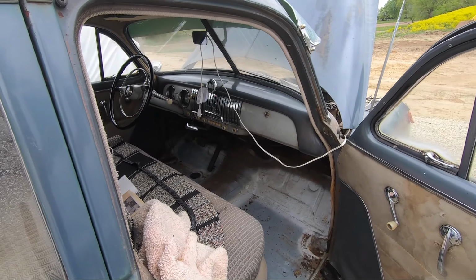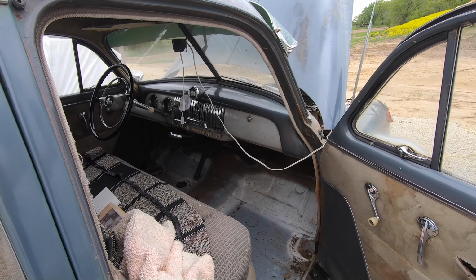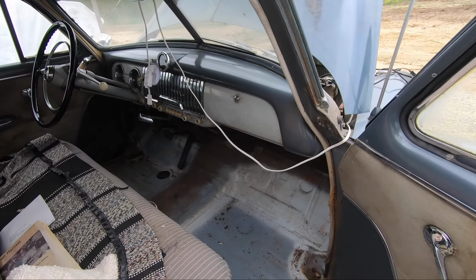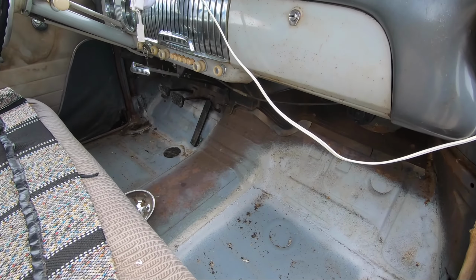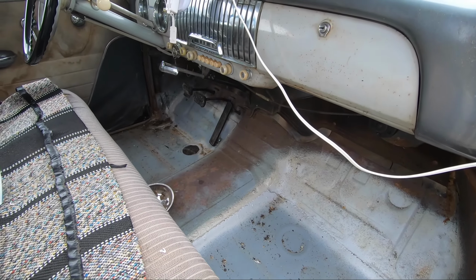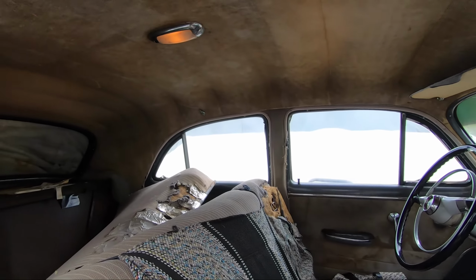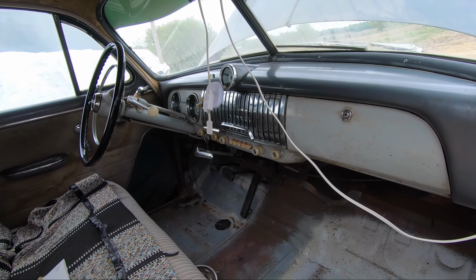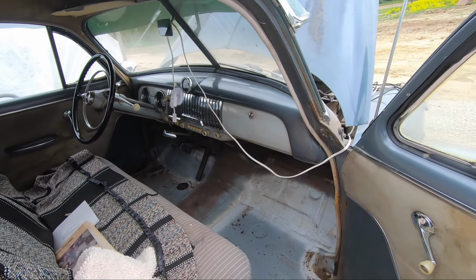Probably work on this as well as the little Triumph convertible, and just have some fun activities that they can learn on. That's not something with a screen or a switch or a link to Facebook or Instagram on it. So that's about it for now.